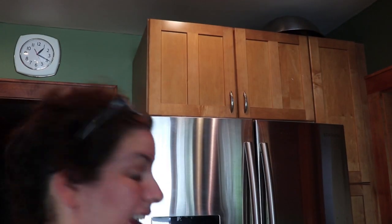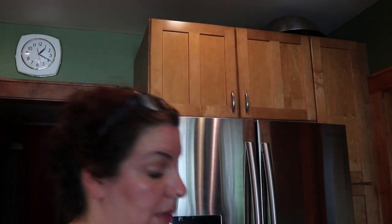So let's do the cupboard above right here, because I don't think I've done this in a long time. Let's see what's in there.